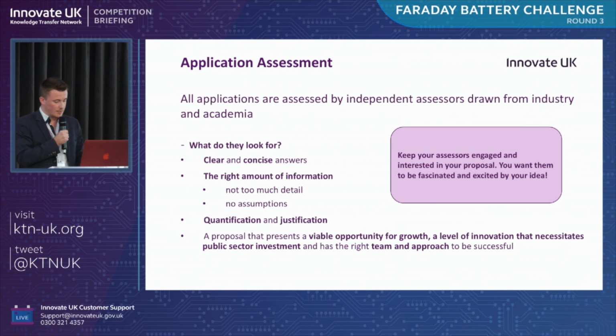Make sure that your responses to the questions are always justified and also quantified where necessary. And finally, a viable opportunity for growth must be clearly presented within your application, which therefore necessitates an injection of public funding.